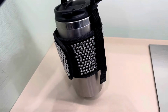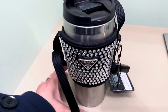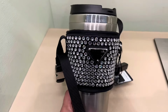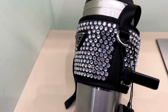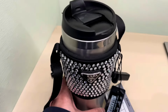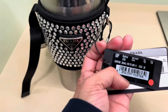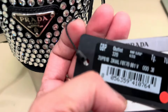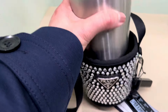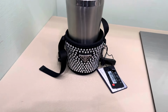This is detachable. Look at the bling bling of this particular one. So you can use your own flask and just attach this Prada strap logo with bling bling. So yeah, I think this is quite cool. And this is £320 in the outlet. I might consider this one. Yeah, liking that idea, detachable.